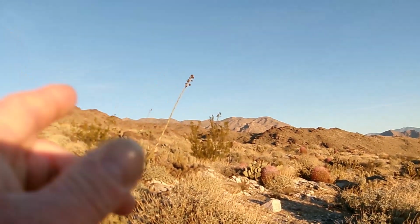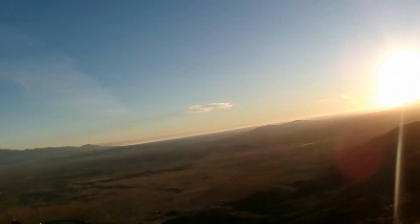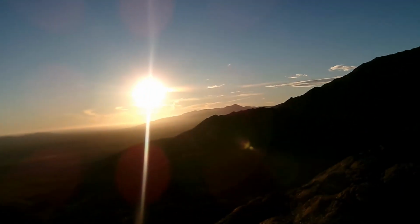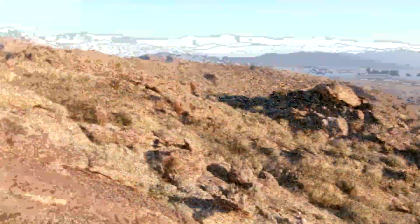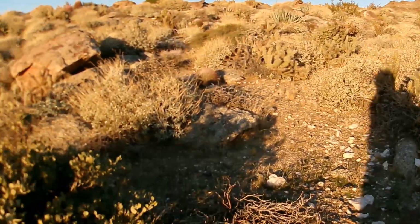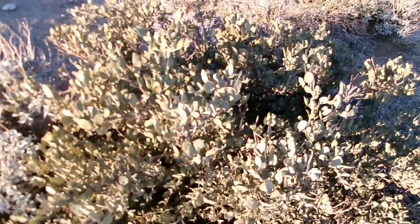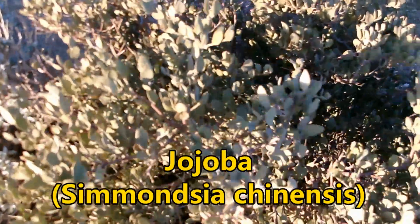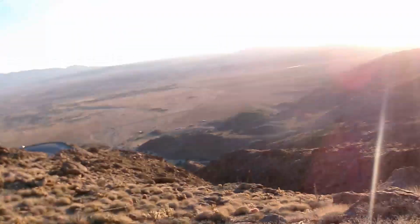Yeah. That might be over towards San Ysidro Mountain itself. It's the mountain peak itself. Oh, and yeah, of course, here's another plant. The good old Simmondsia chinensis. The jojoba, the goat nut.